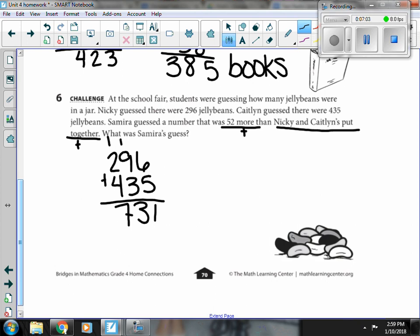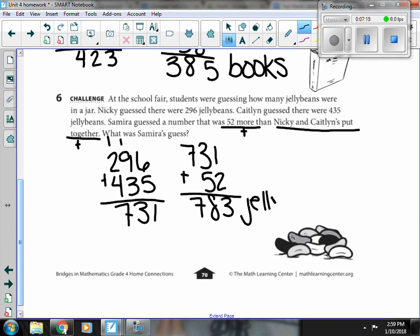And then I have 52 more than that. 2 plus 1 is 3, 5 plus 3 is 8, and 7. So her guess was 783 jelly beans. And that is the answer for our homework.